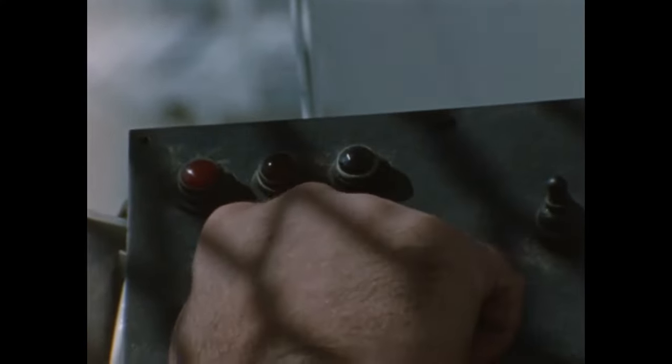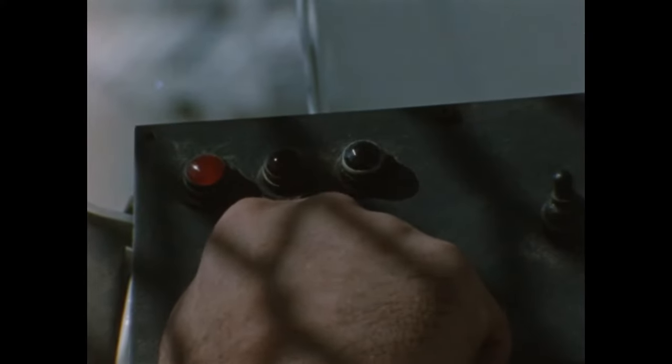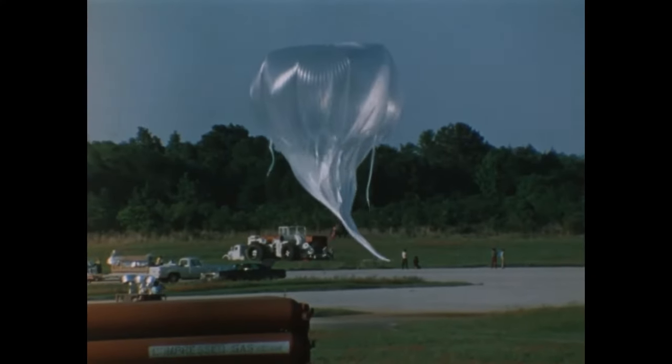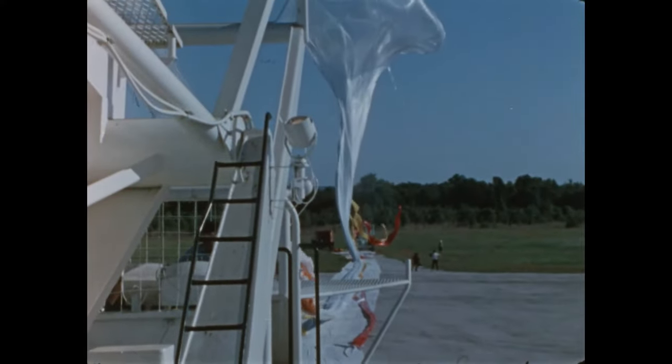A set of lights on the rear of Tiny Tim controls the launch sequence. Red signals the spool release man to get ready. On yellow, a piebald is sent up to show wind conditions at the moment of launch. On green, the spool snaps open, releasing the balloon bubble.